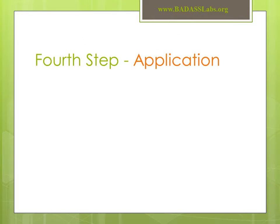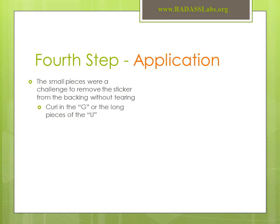The next step was to apply the template to the bottle itself to get it ready for the etching. This was actually harder than it seemed, because removing the sticker from the backing, particularly the curl in the G or the long piece of the U, was really difficult because those are very, very fragile. And we ended up tearing them more often than not. So that took several tries before we figured out exactly how to do it.